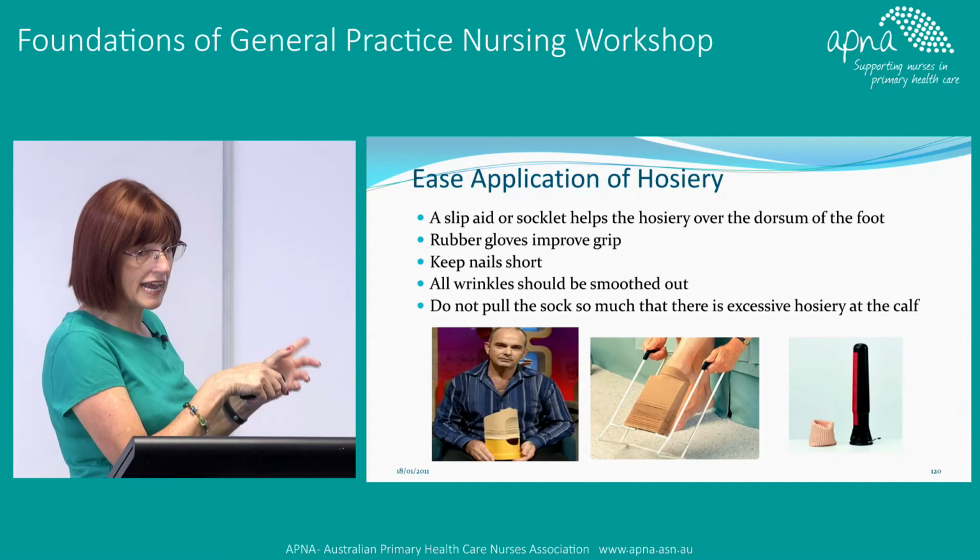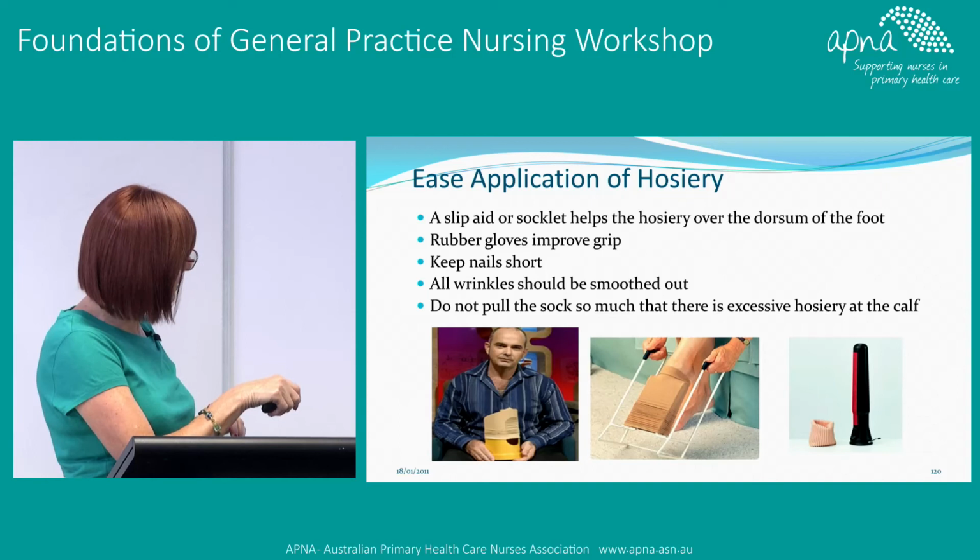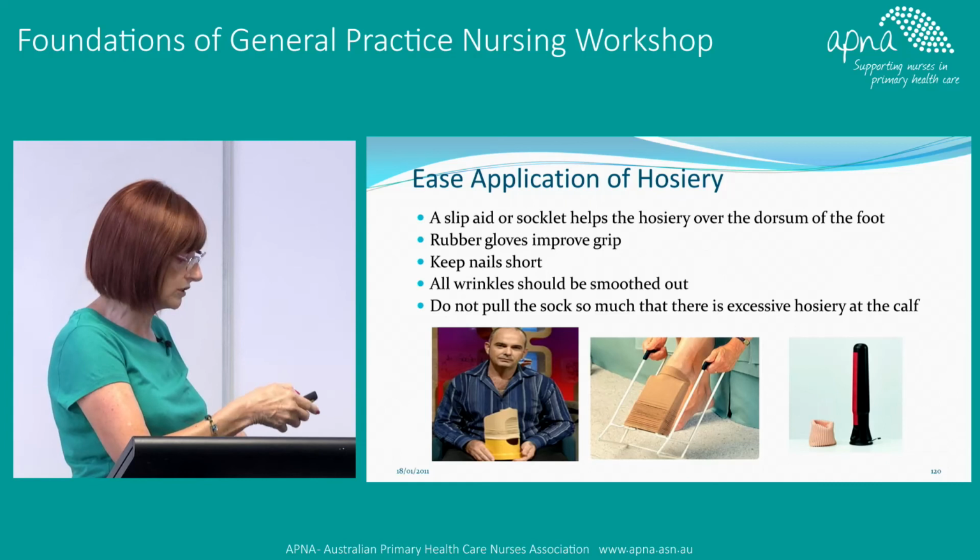Getting them on, you might need some form of an aid. So there are many appliances out there and all the companies will tell you what they have available for you. All right. This is probably one of the easy ones. It's called Easy As. And if you've got a spouse to help your patient, this is quite good. But there are other forms.